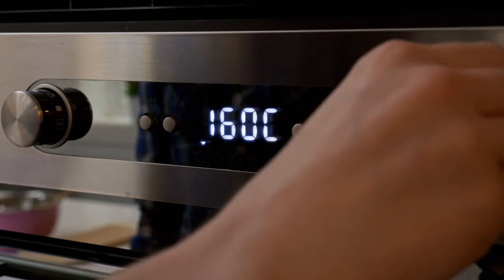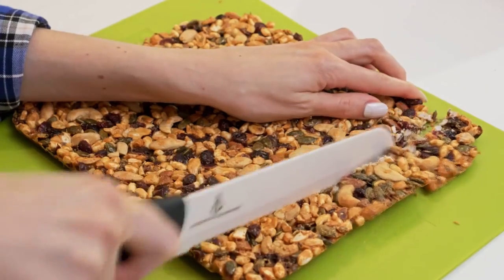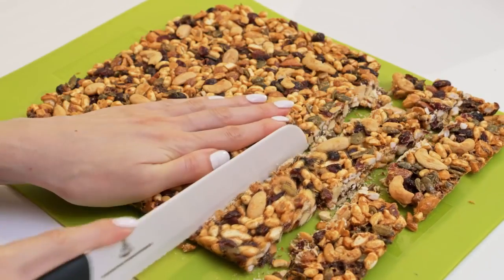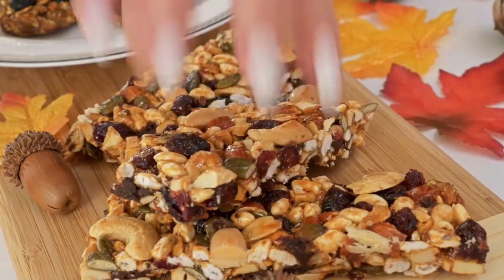Pop it in the oven and bake at 320 degrees Fahrenheit for about 20 minutes. You can cut your bars when the mixture is still hot or you can wait for them to cool down. These granola bars are seriously delicious. You can store them in an airtight container so they remain fresh and crispy.